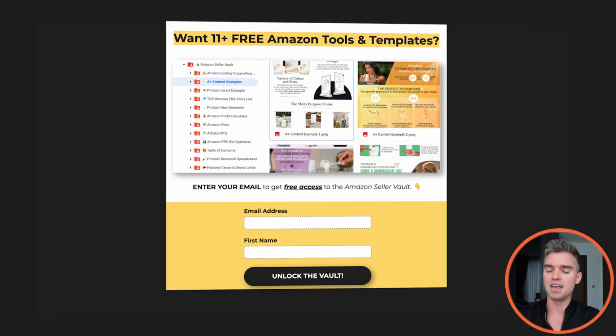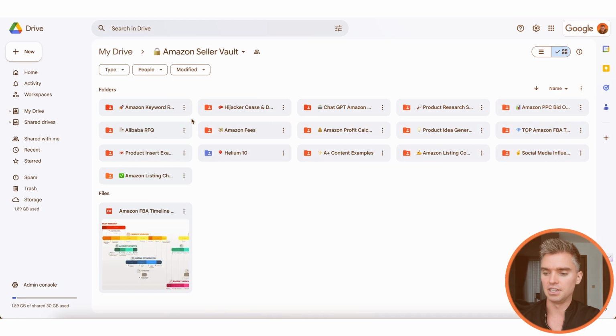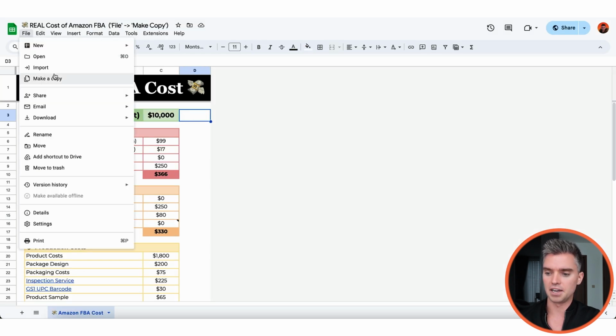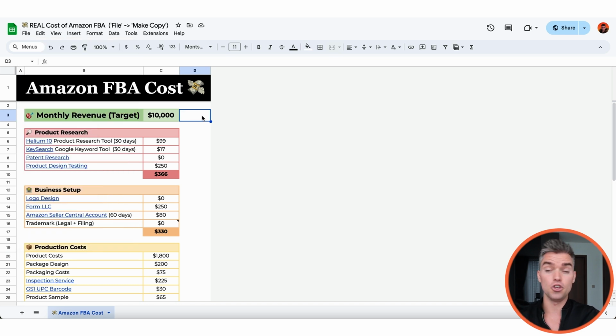I just want to kind of highlight what I think are the most powerful. And you can literally just double click anywhere here in the folder and start accessing. So for example, for this Amazon FBA cost estimator, once you have access, click on File, make a copy. You have your very own copy. You can do whatever you want with your copy. It is yours. You now own it. Well, you can't resell it though, because it's my intellectual property, but you can use it pretty much however you want for your business to maximize your profit.